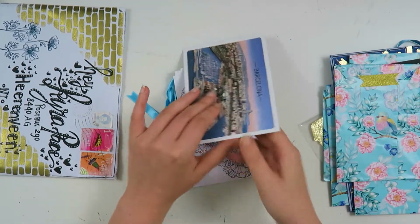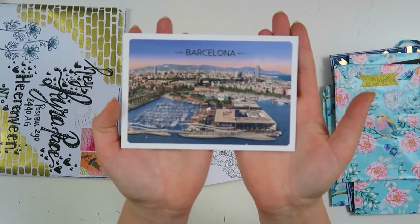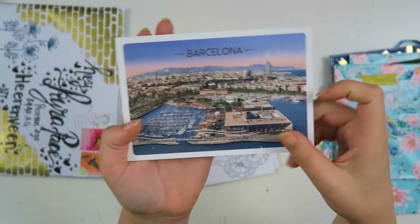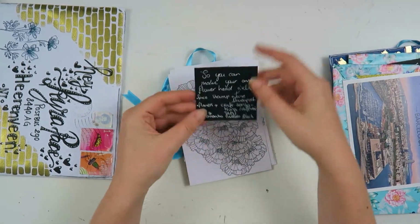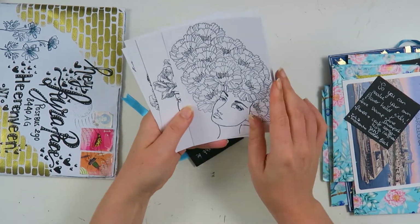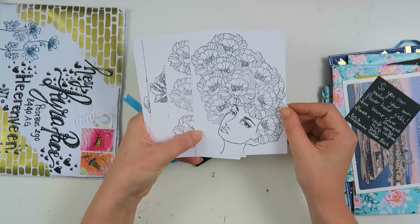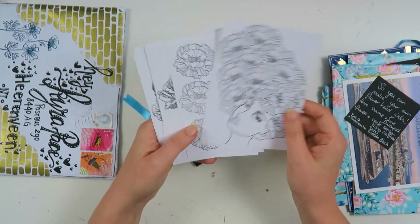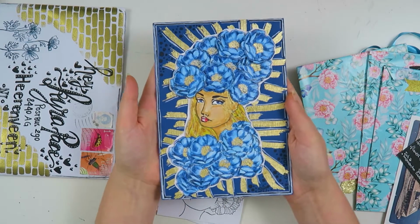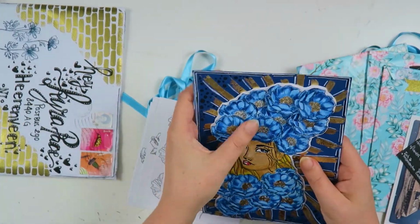So here another packaging. She sent me a card, a postcard. I love this card, so that will definitely go in the pen pal journal. And then she made me some sets of ladies with flowers, because this is what she is doing lately and it's gorgeous. So I can make my own lady, which is really cool.